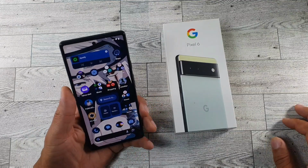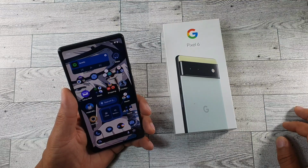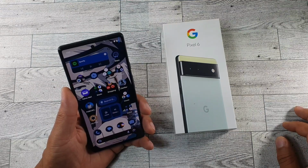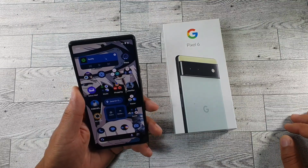And yeah, make sure you guys stay locked into the end of the video because I'm going to be breaking down the Google Pixel 6 as well as some of the major updates that have been released on this device. And we're going to be talking about the March 2025 update. Make sure you stay locked in.